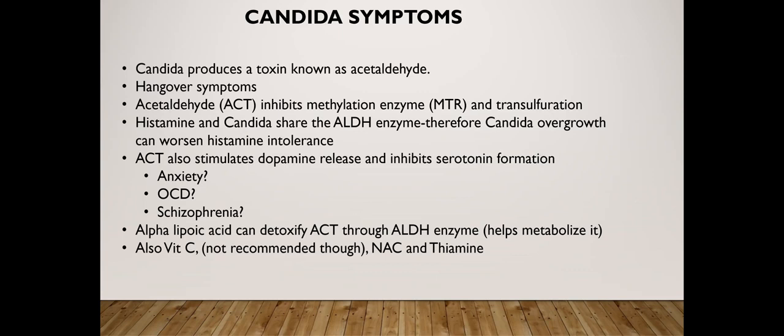Here's the thing, acetaldehyde inhibits your methylation enzymes, right? And also transsulfuration. So histamine and Candida share this enzyme. So Candida overgrowth can actually worsen histamine intolerance, okay? Because they're stealing some of the enzyme activity and therefore causing histamine intolerance because you're not able to break down your histamine.